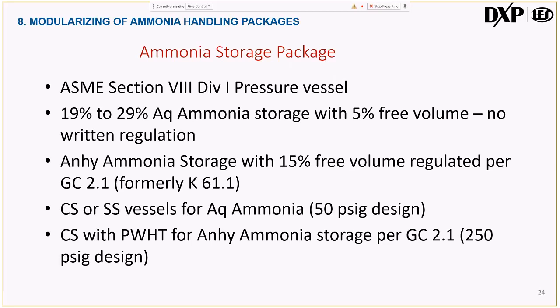There are provisions to store large amounts of anhydrous ammonia in atmospheric vessels, but that anhydrous ammonia needs to be chilled to below its vapor pressure. It's more economical to chill and store than to have, you know, these high pressure tanks.